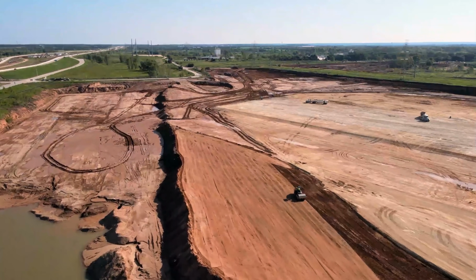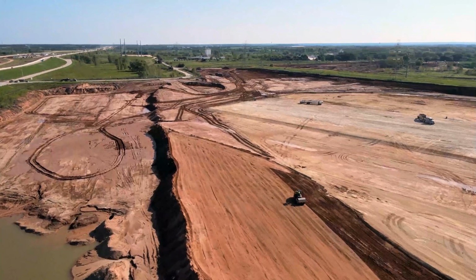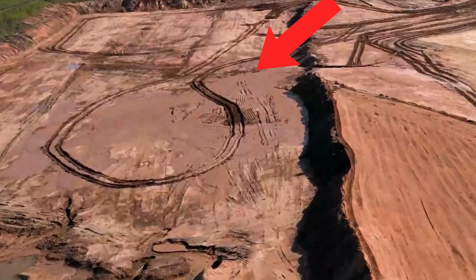Here we see where some brave soul made a trip down through the silt bed. I guess it's kind of a test to see how mucky it was, how dry it was, or whatever. So it looks by those tracks that it's pretty darn mucky.